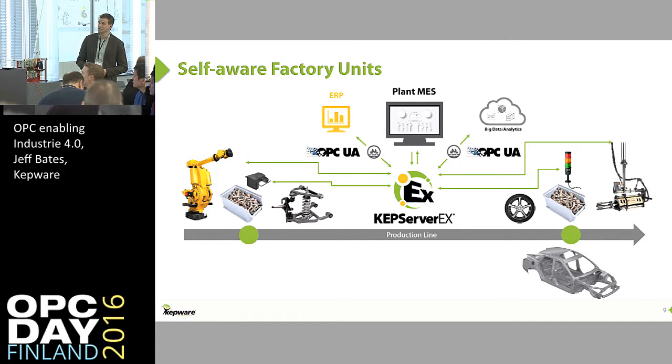A couple of individuals have talked about a gateway to connect legacy devices, and Kepserver EX can function very well as that gateway. So in this example, these applications at the enterprise network level are able to consume through OPC UA or any of the transport protocols supported by OPC UA. Could be Microsoft Azure, could be others.